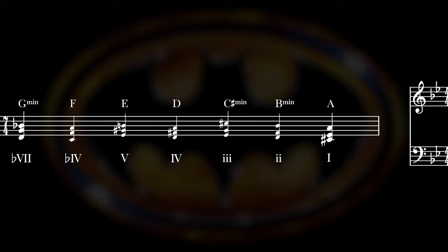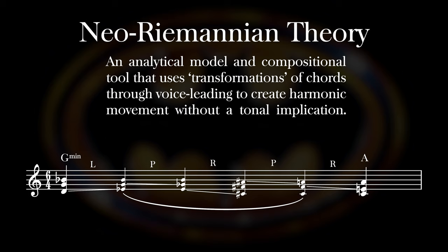In Neo-Riemannian theory, the flat seven minor chord is the furthest away from the tonic. Click this link if you want to learn more. The chords essentially move from one minor, G minor, to the two major. Learn this pattern, boys and girls.